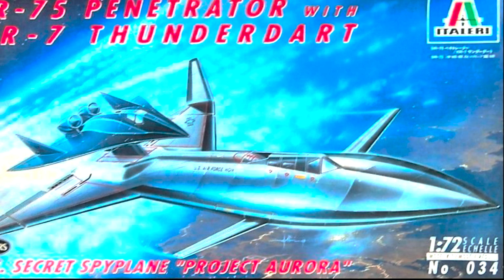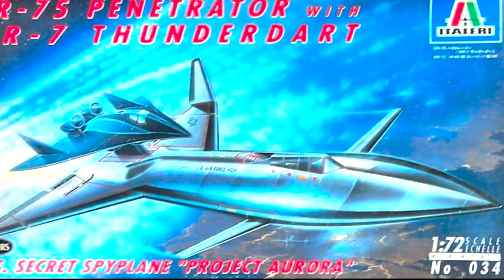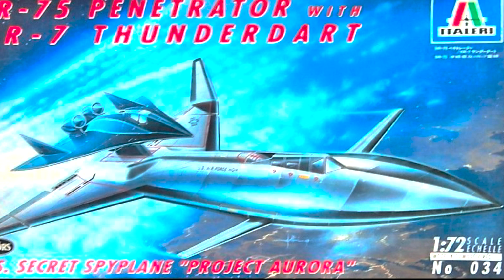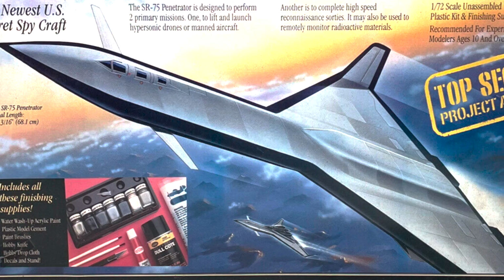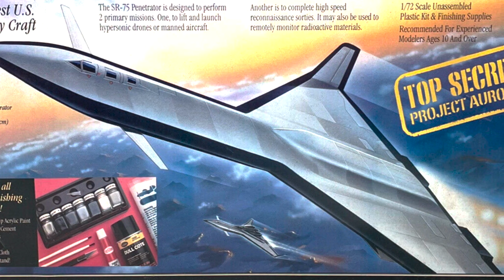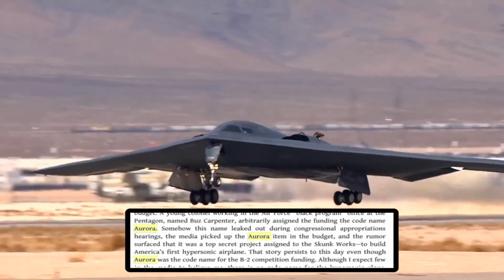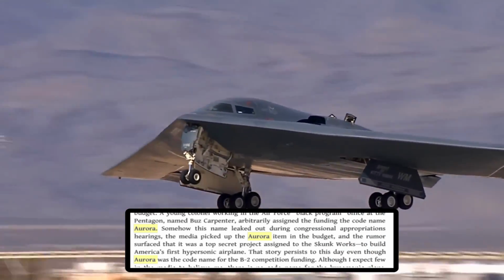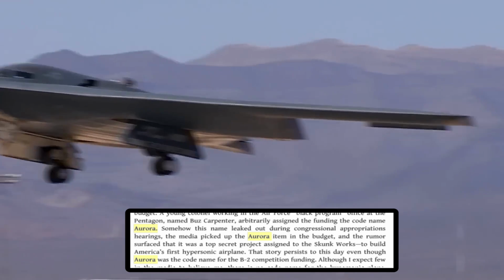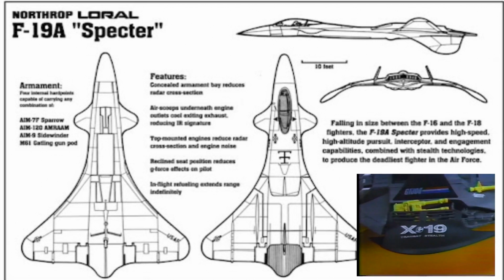The SR-75 Penetrator and XR-7 Thunder Dart drone were speculated to be a high-altitude hypersonic spy plane codenamed Aurora. There was a tester model influenced by Bill Sweetman's 1993 book about the officially denied alleged SR-71 replacement. It was called Aurora by researchers because it matched a budget item from the Pentagon in 1985. I guess this is a good time to mention Tester's other model, the F-19 concept that G.I. Joe used to make their own stealth fighter, the Phantom X-19.